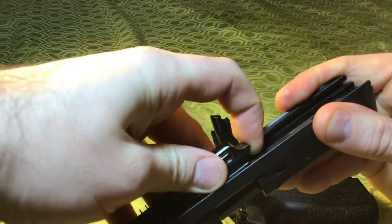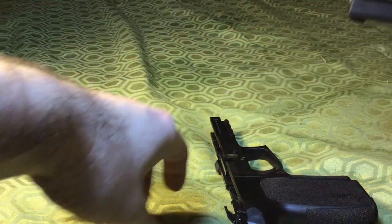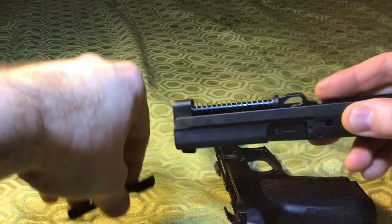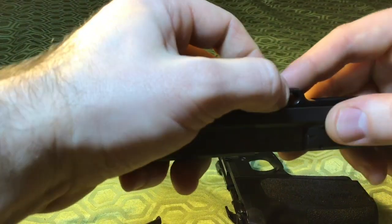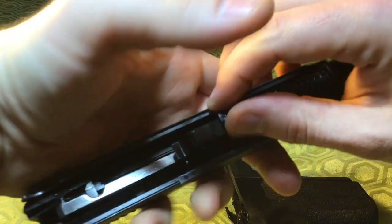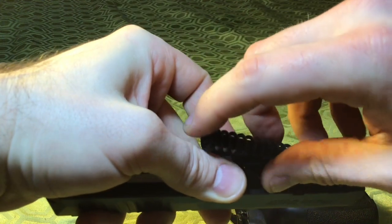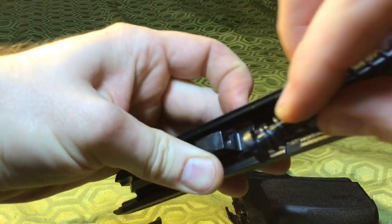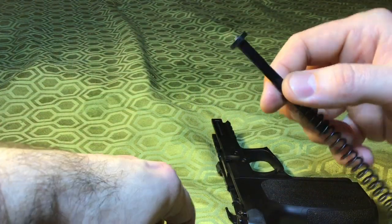Right here, this actually absorbs some of the recoil. As the pin slides back and hits there, the metal absorbs some of the recoil, and I love that design. It's reminiscent of the USPs that have the center takedown pin. This recoil spring assembly is non-captured, so you have to be careful. It could go flying across the room. The barrel, see the nub right there, actually connects into a little nub on the barrel. So you got to make sure those line up when you put it back together.